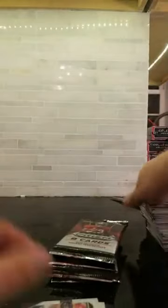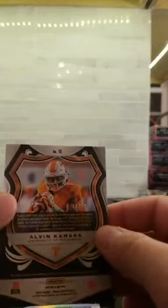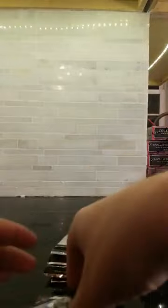All right, Lamar Jackson. Aaron Rodgers. DJ Chark Jr., Alvin Kamara out of 49. KJ Hill going over to Ohio State. That's a Prizm. Nate Stanley. KJ Hamler. The hit's going to be Tyler Johnson, out of 199.